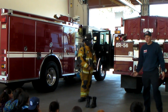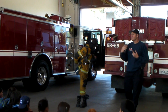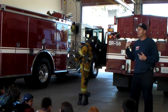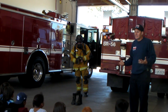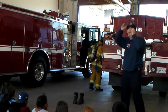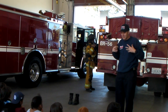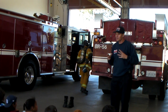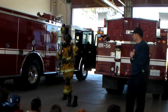So, Firefighter Nelson, you see all that stuff is really heavy? That stuff is to help protect him so that he can go into the fire, put the fire out, and find anybody who's trapped. So our goal is, if you're ever in a fire and you see somebody that's really big with orange fluorescent stuff and sounds kind of funny, you want to go to them because they're going to help you. Okay?